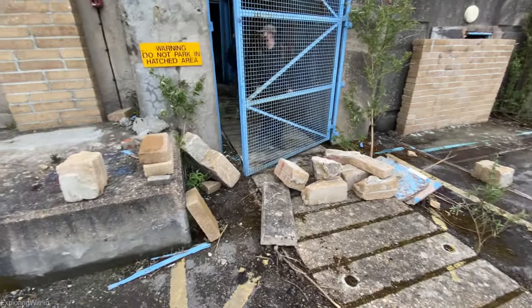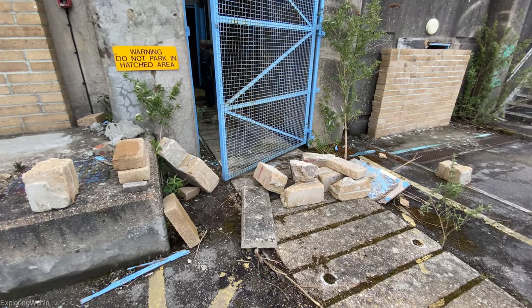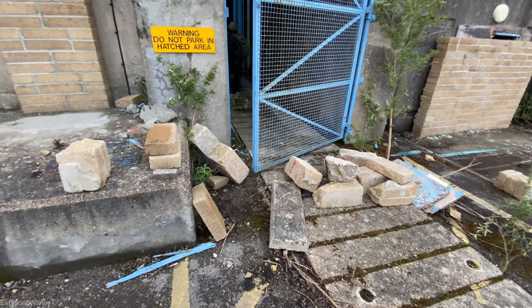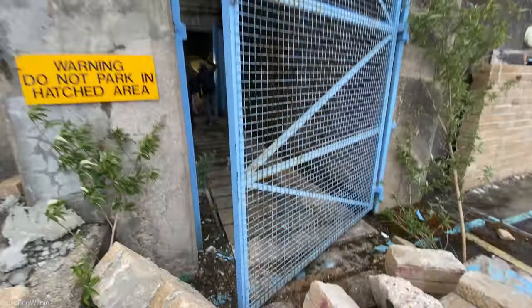So guys, just an update. All of us, apart from Ray, he decided he didn't do manual labour. We've had to move all these really heavy rocks back. And yeah, gate just opens, straight in.